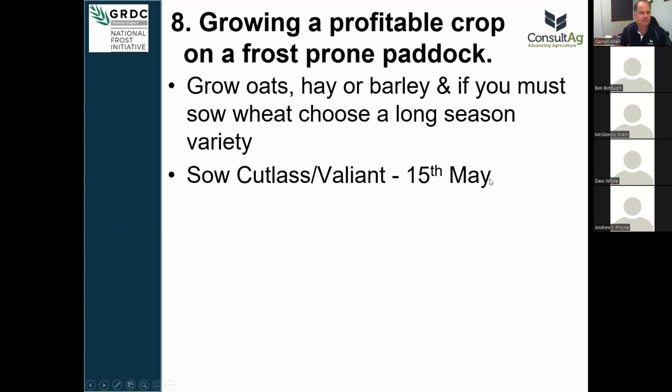If you want to grow wheat on these sites, let's make sure it's something like a Cutlass or Valiant. And there's no harm with these longer varieties on a high-risk paddock in just shifting it back that little bit. One of the farmers often says to me, well, if I start with my Cutlass and then I move on to my mid-season and then I finish with my Rockstar and then I finish on my Scepter, won't it all line up? Well, on a frost-prone paddock, it doesn't hurt to have a bit go in at the end that's longer. So it throws it out even further.